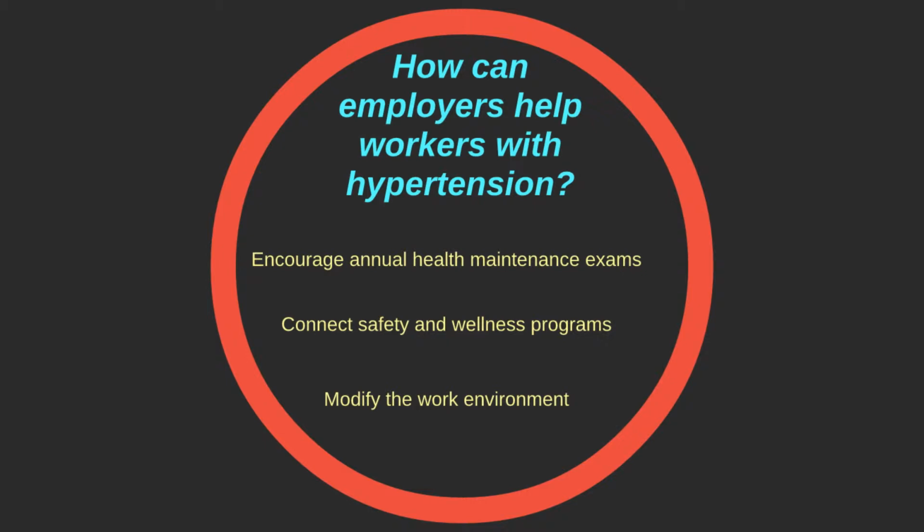Additionally, both safety and wellness programs can help employees better manage their hypertension. Helping these programs work together is key. Wellness can also mean changing the physical job space to promote safety and health.